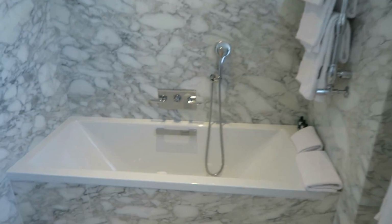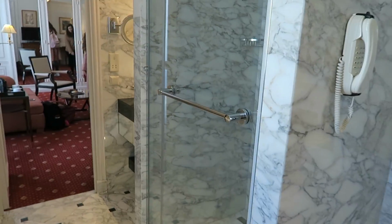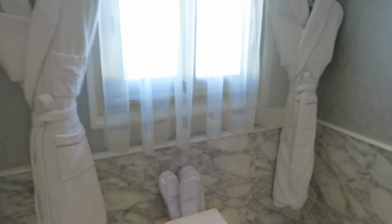Bathroom. Hello. Tub. Separate shower. Robes.